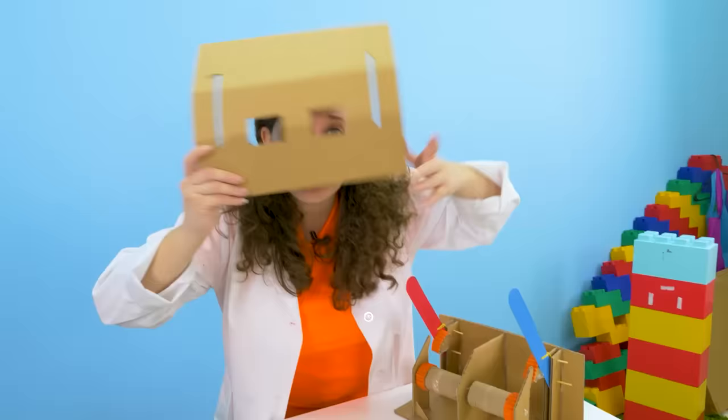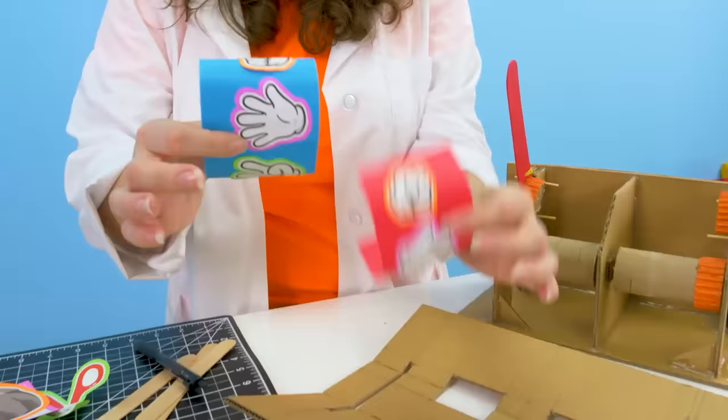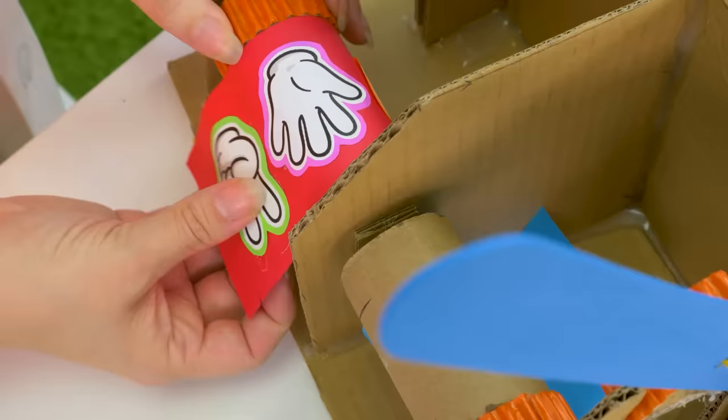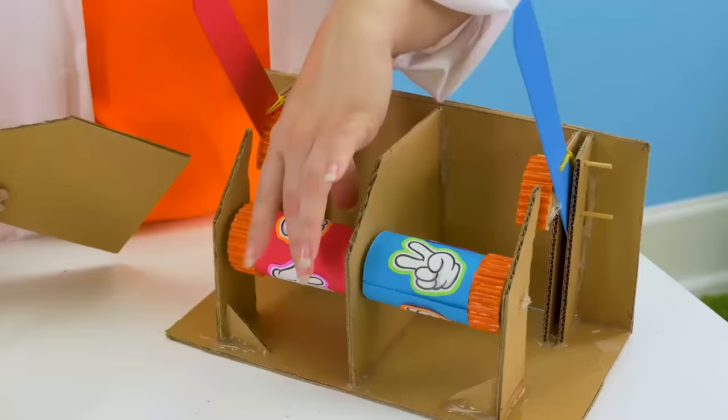Wait a second. Before we can put the cover on, we have to turn this into paper, rock, scissors. That's where these guys come in handy. We've got rock, paper, and scissors. So we're just gonna glue them on like this. The most important part about this step is to make sure that your hands are facing each other. Otherwise, who are you playing?